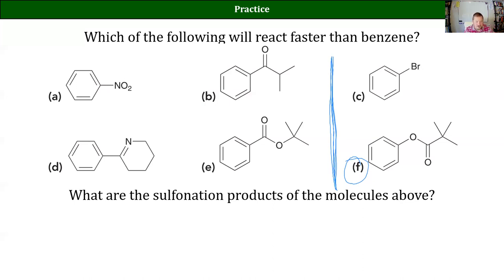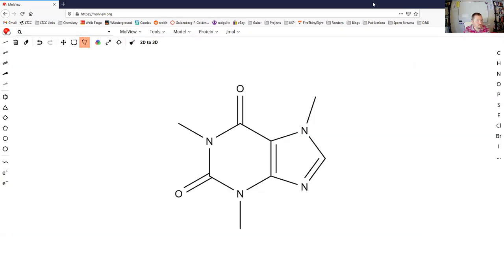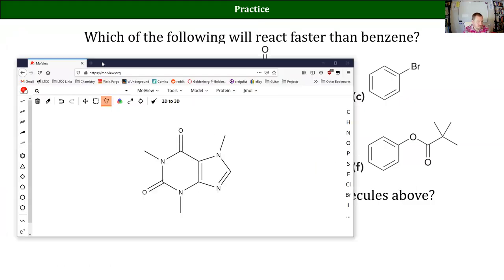So if we wanted to draw the products, the sulfonation product, and sulfonation is fuming H2SO4. So we're going to be adding an SO3 group. And for A, B, D, and E, they're all going to go into the meta position. So we're drawing those products. Let's do the other side first.